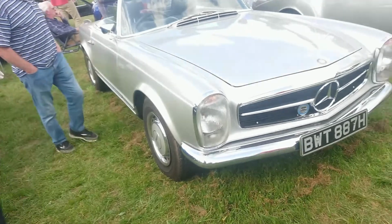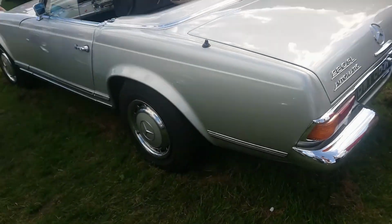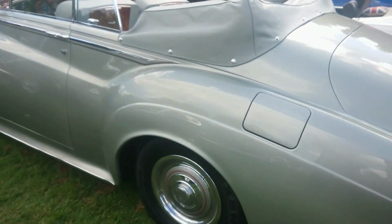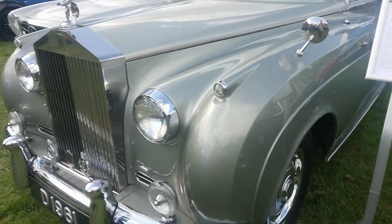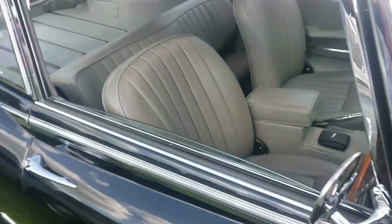Mercedes SL Pagoda. Sorry. 280 SL automatic. Walk around this side so we don't get in the gentleman's way again. That's very, very nice. That's absolutely beautiful. It's a Silver Cloud, isn't it? Silver Cloud 2 by HC Mulliner, 1961. Very nice. Jaguar E-Type Series 2. It's 4.2 automatic. I forgot they made an automatic E-Type before the V12.